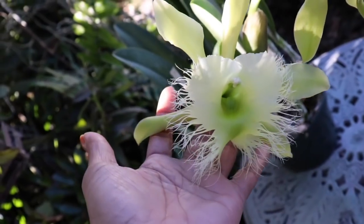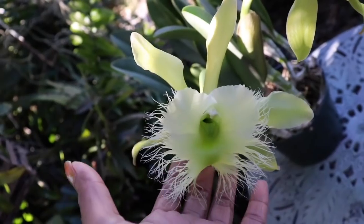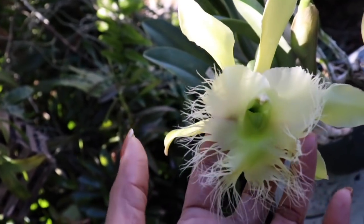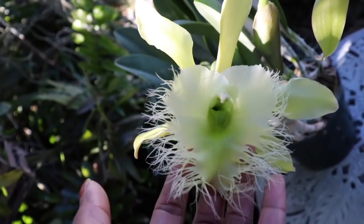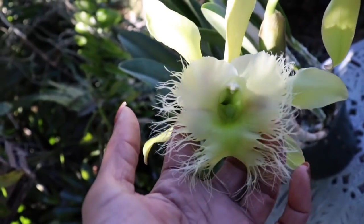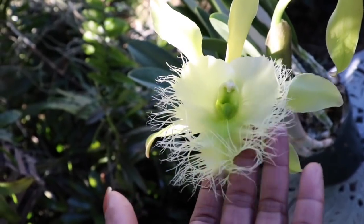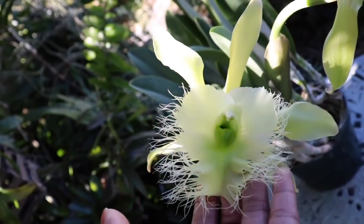I do want to tell you about my personal experience with the Digbyana when I first witnessed one firsthand. It was at an orchid show, and I have to tell you, I could not take my eyes off of it. First of all, I was trying to figure out exactly what it was because I had never seen anything like it. I could not believe it was an actual orchid flower. I did not believe that orchid flowers could have this distinctive and very crazy, wacky, and beautiful quality.